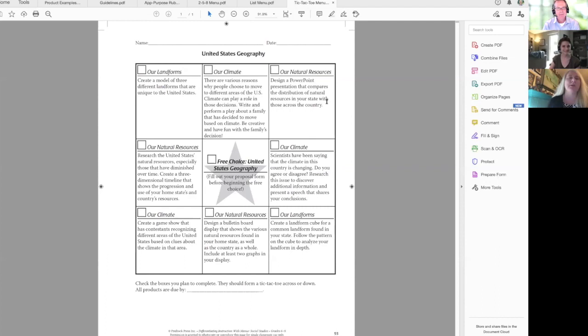The Tic Tac Toe menus. This is probably one of the most common formats. It actually was made popular in Susan Winebrenner's book. They call it the Orange Bible, if you will, about meeting the needs of gifted children in the regular classroom. And she had extension menus. This one is a little bit different in the sense that I've taken that model and really bumped it up in some different ways.